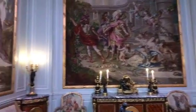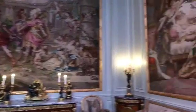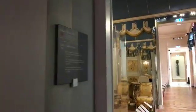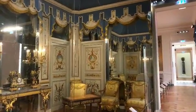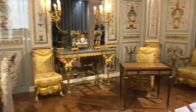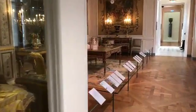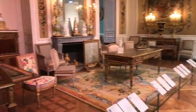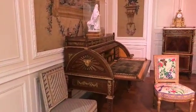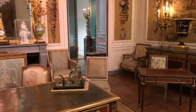It's nice when you have hundreds of rooms or even thousands of rooms like this, and you can just choose how to decorate each one of them differently. Like, very differently. You just have to give guests a map. Guests come over for dinner and you give them a map to your place.